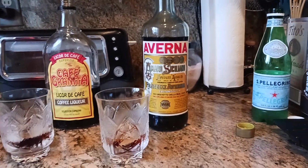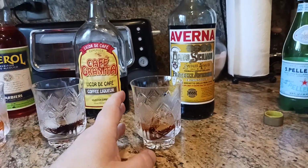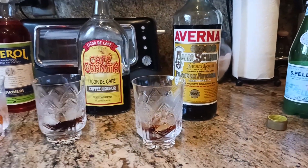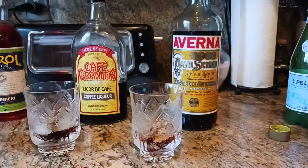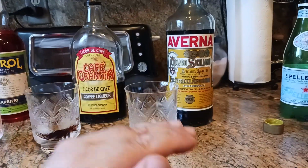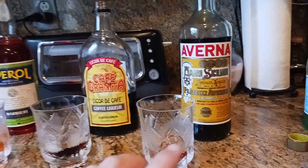But anyways, the primary note, if you just want to cut straight to the chase, I would say is 55% coffee that you're getting right off the bat, with maybe 45% chocolate. So coffee and chocolate are the two predominant notes. There is a bitterness here and there's a sweetness here. And the sweetness is just underneath the bitterness. So it's a little more bitter than it is sweet, but not by much.